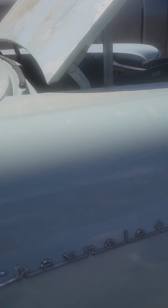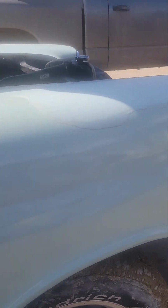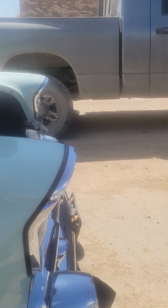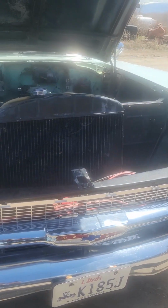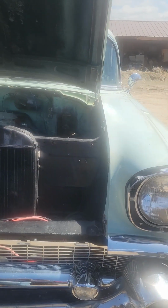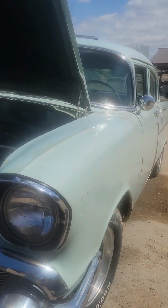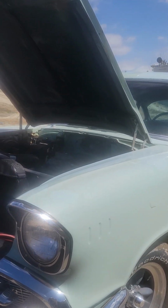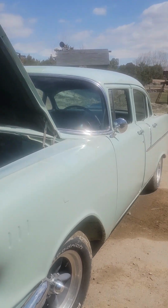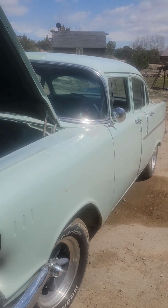Notice it says Chevrolet on this side and nothing on the other side. I did not notice. The front end's a little crooked, so that's got to be checked into. Let's see what we can do about that. And they just took it off and left it off, huh? I don't know if it was like that or if it was back in the day.